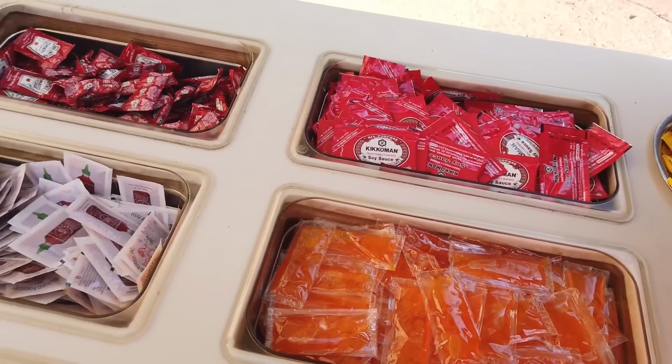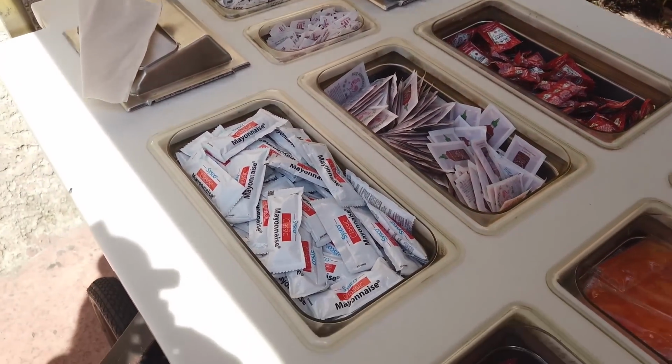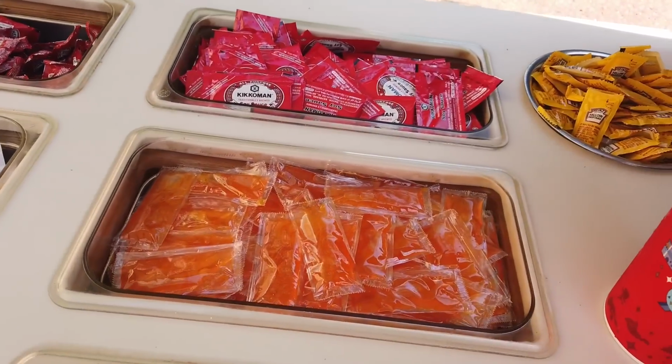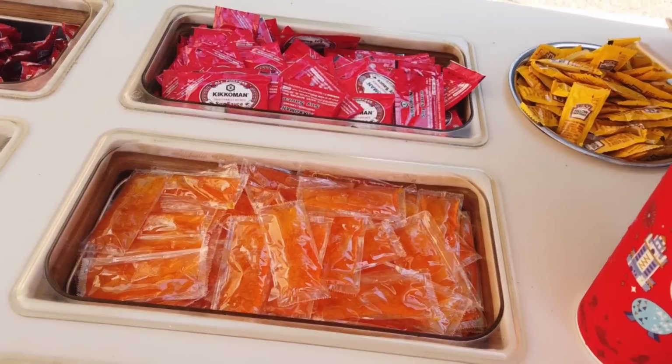One thing that is nice about Yak and Yeti is that because it's normally Asian cuisine, they have really good condiments. So they've got the really good sriracha hot sauce, and then they also have some soy sauce and sweet and sour sauce if you want to put that on your breakfast.